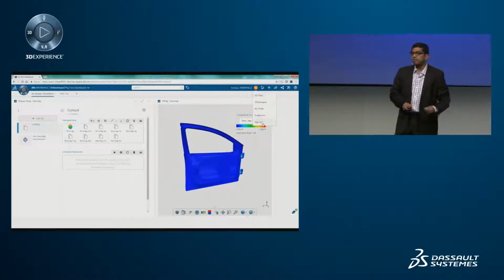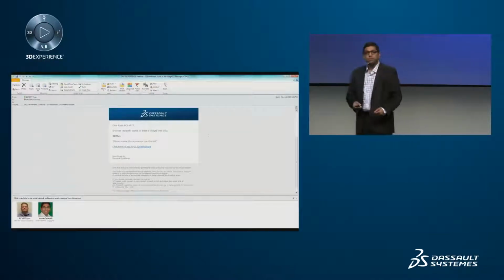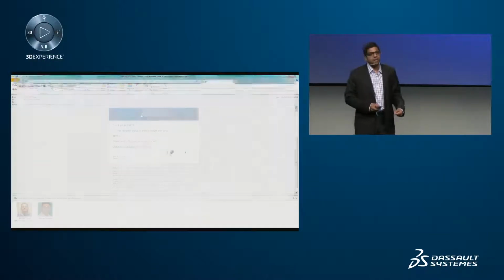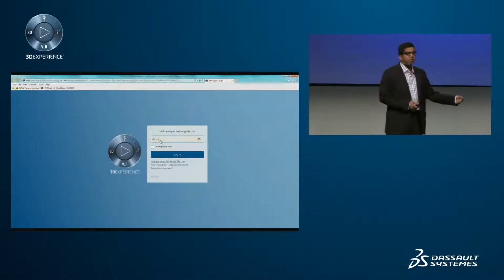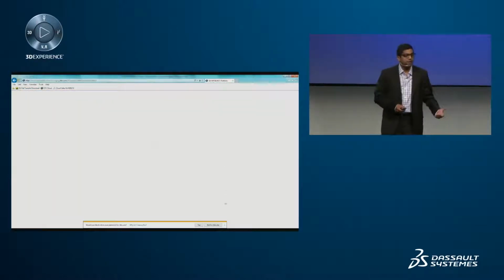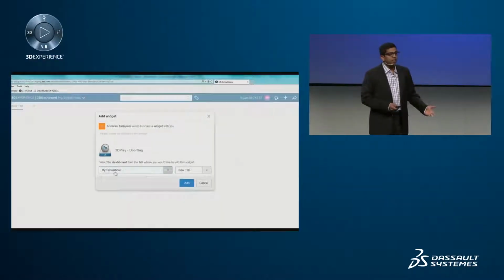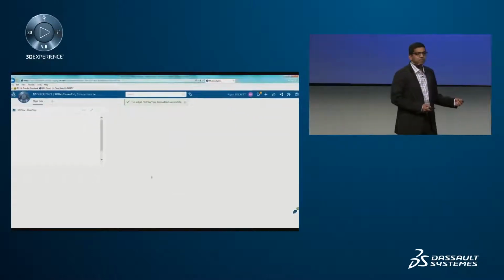Let me now put myself back in the shoes of the OEM. All I do is click on the link that I have received in my email. This directly navigates me to the exact same 3DEXPERIENCE platform that the supplier is using. No more emails, no more PowerPoints. Once I log in to the platform, I see a notification that the results have been waiting for me from the supplier.